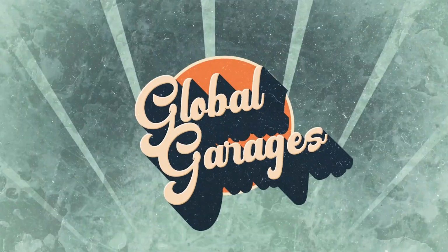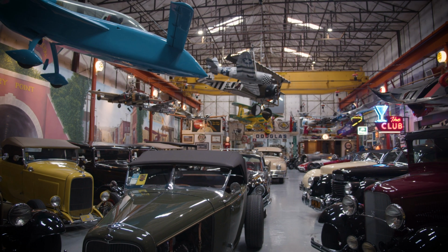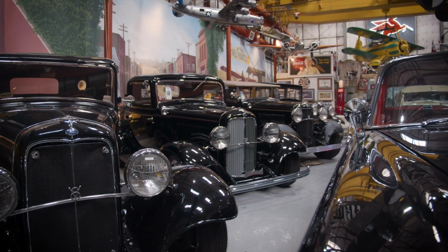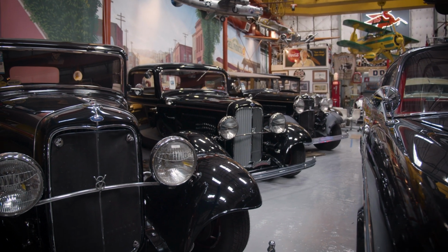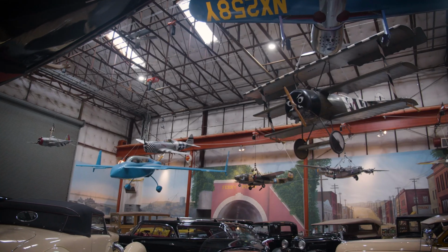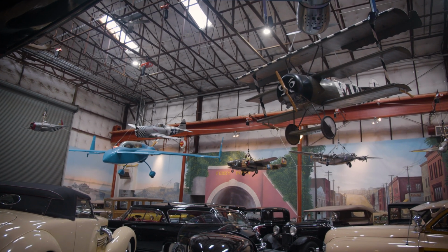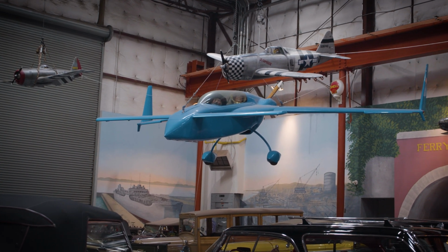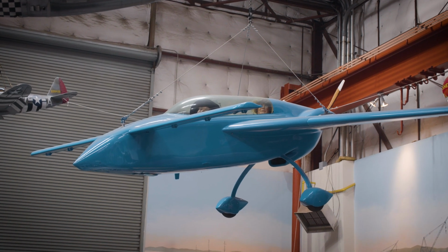Now we're into another room, and this is a variety of Fords, '32s, along the back wall. There's murals depicting scenes in various parts of Richmond. Also, there's a couple of real airplanes in here, as well as remote control models. The blue airplane is a Rutan Varieze, the same airplane that John Denver died in.